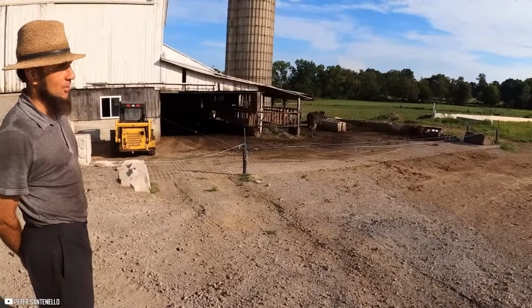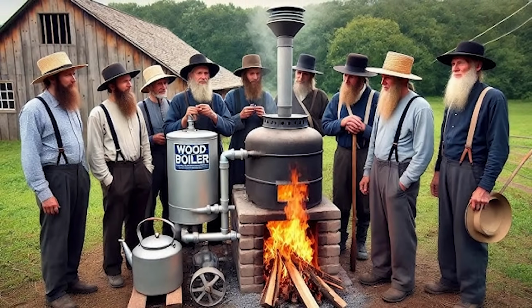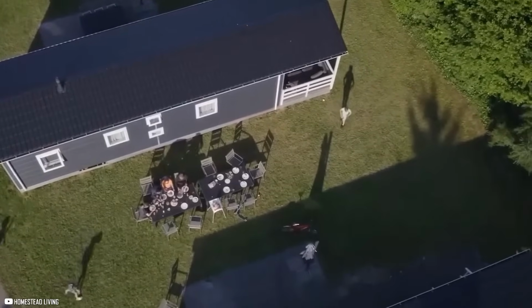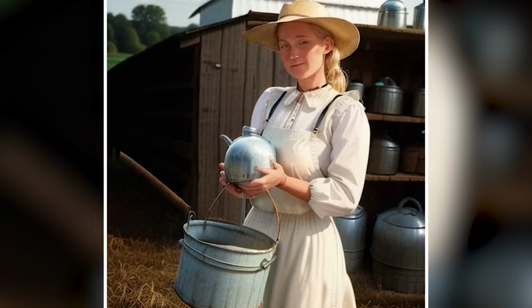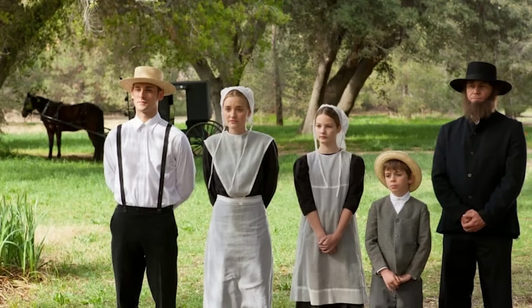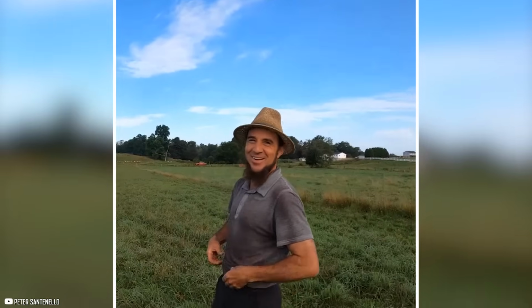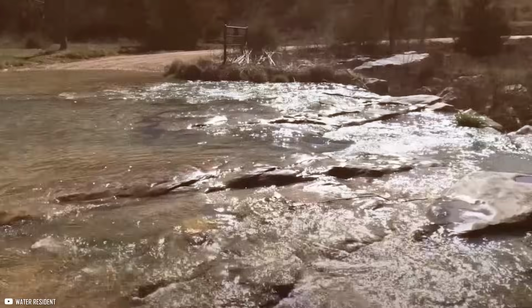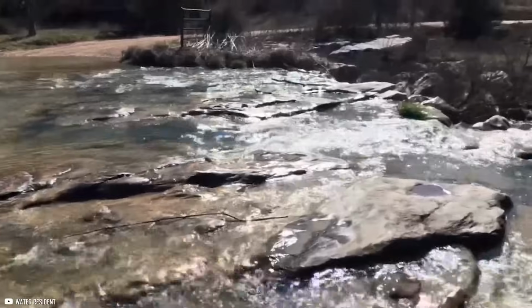It's probably why you'll never spot an Amish person sipping one of those trendy electrolyte-boosting drinks. They've got the real thing coming out of their backyard spring. The Amish way of collecting and using spring water is the perfect example of their low-tech, high-quality approach to life. It fits seamlessly into their simple, sustainable lifestyle, where they use nature's resources without overcomplicating things.